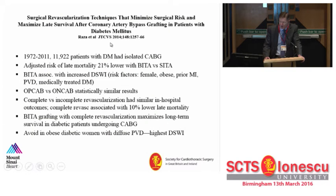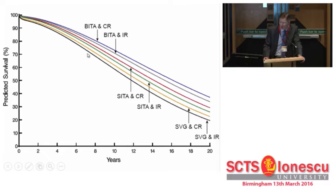From the Cleveland Clinic, very recently, about 12,000 patients with diabetes having coronary bypass, and studying the BITA versus CETA, we saw that BITA was associated with an increased risk of deep sternal wound infection, especially in obese female patients with prior MI, peripheral vascular disease. Off-pump bypass and on-pump bypass had similar outcomes, and complete versus incomplete revascularization had similar in-hospital outcomes, but complete revascularization had a better longer-term survival. BITA grafting with complete revascularization maximized the long-term outcome, and this particular paper cautioned against BITA grafting in obese diabetic females.